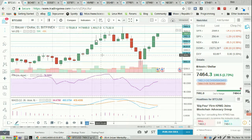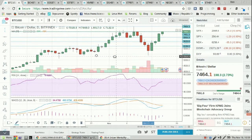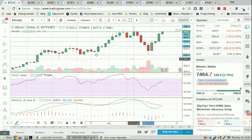So let's start off with, what's a support level? A support level is when a lot of people at a particular time are buying something at a particular price, and they are unlikely to sell below that price, so therefore the price has a support above that level.